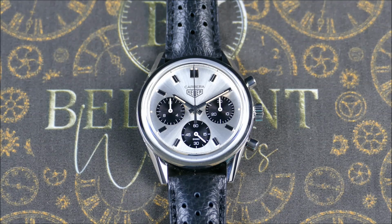This is from their Carrera line. This is the 60th anniversary, and it has this beautiful timeless Panda dial, pays tribute to the highly coveted glass box 2447SN for Silver Noir, Heuer Carrera of the 1960s. This is limited to 600 pieces and is completely sold out, but it is available for purchase from Belmont Watches in San Diego for $8,450.